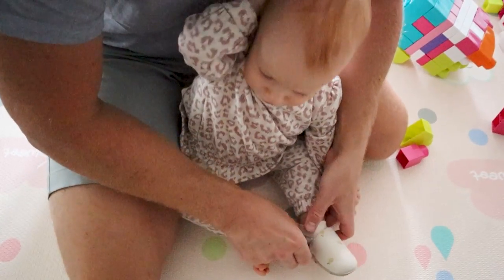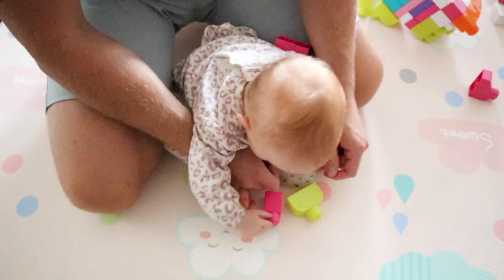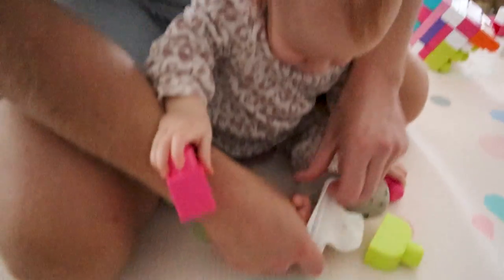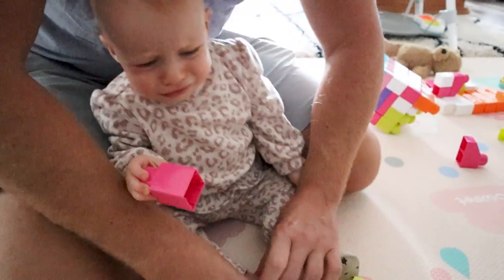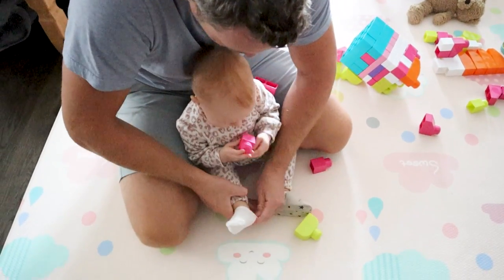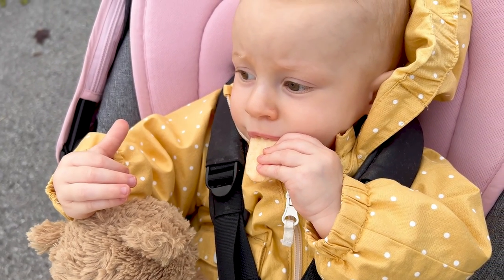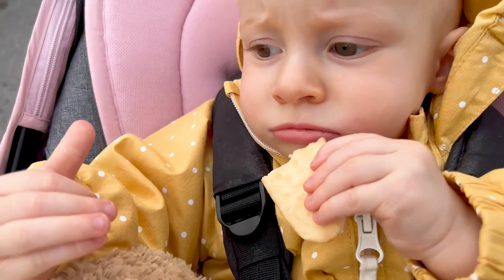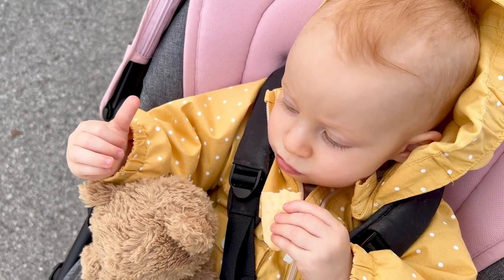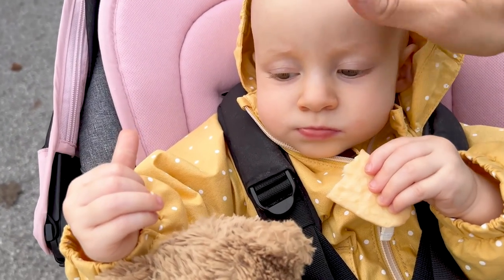We're gonna go on walk number two. Why do you fight it? Why do you fight it? Oh my gosh. All right, walk number two. Sage has a meltdown. She is in full-blown teething. We just gave her another homeopathic teething medicine tube and she seems to be calm.